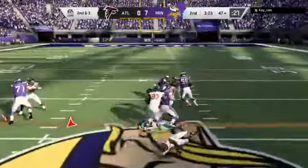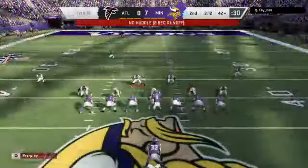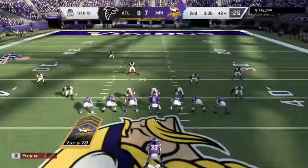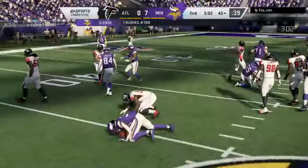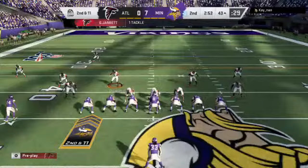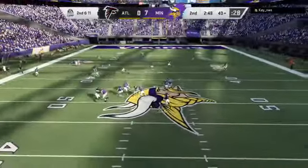Now a run with Cook. And this time he's able to take it down to the 42. 6 yards to pick up, and that's a first down. They run again on first down. Cook. And he still has yet to get on track in this first half as they're going to stop him behind the line. It'll be a loss of a yard, and it'll be 2nd and 11.